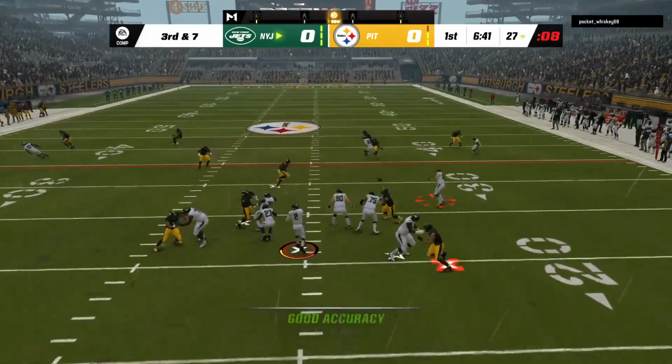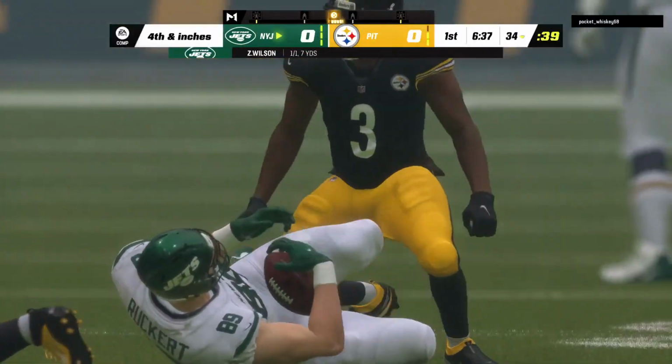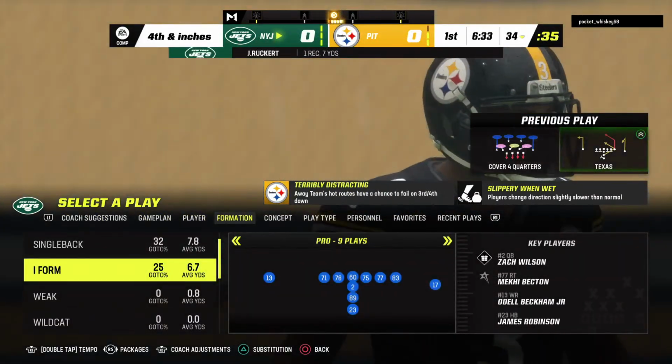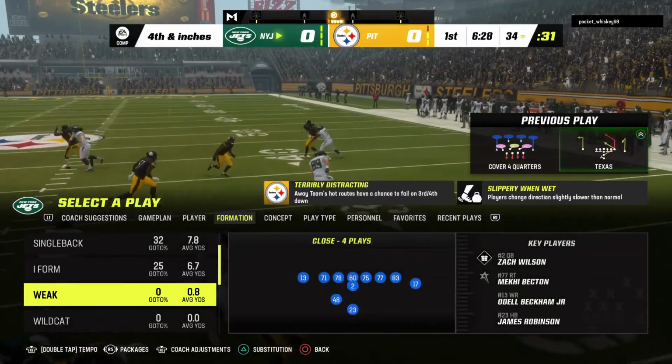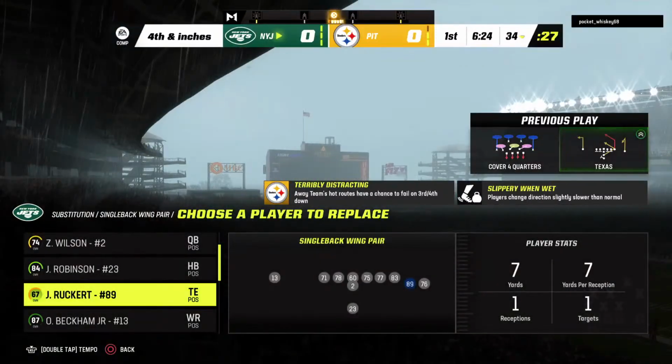Now it's Wilson. Connection made to Rucker. And I don't think he got there, no. He's short by maybe a foot, maybe. Call it 4th and inches. I thought maybe when he caught, he'd have a good chance of getting that first down, but that's a nice job of holding him up and preventing him from getting to the sticks.